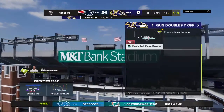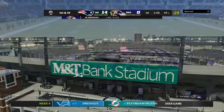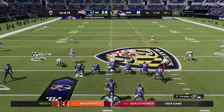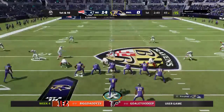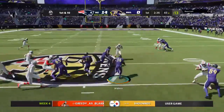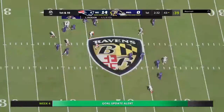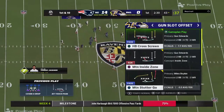And brought down, but not before reaching the 45-yard line. It's a pickup of 11 and a Baltimore first down. Now Jackson taps this forward jet sweep. And he's brought down. 12 more yards there and another first down.